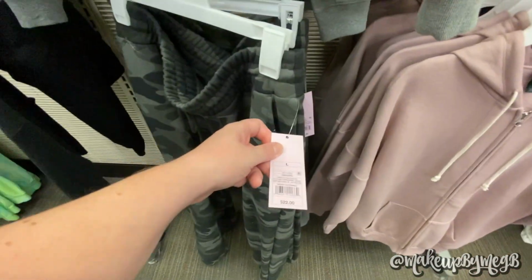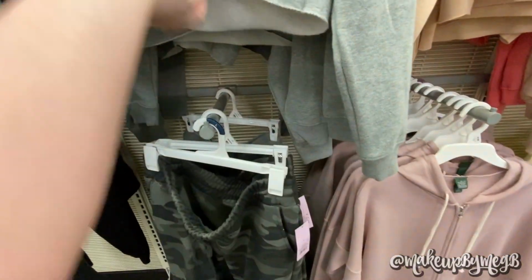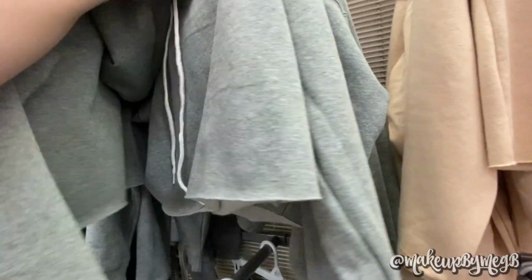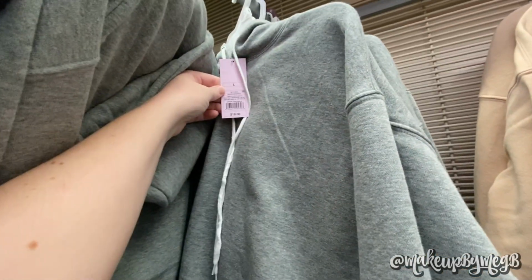I really like these joggers. They look super cool, but for the price, I wasn't into spending like $25 on some sweatpants from Target. You know what I'm saying? So I do like a lot of the crop sweaters. I thought that they were super cute.